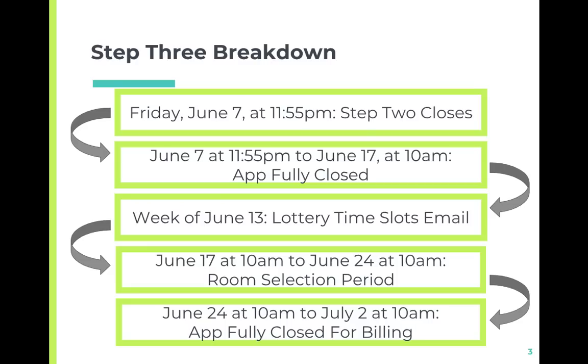For students in roommate groups, group leaders have the ability to assign all members of the group to a space, but do not have the ability to complete their group member's application. If you are assigned to a space by another person, you must log into the application and complete the remaining pages by Monday, June 24th at 10 a.m.